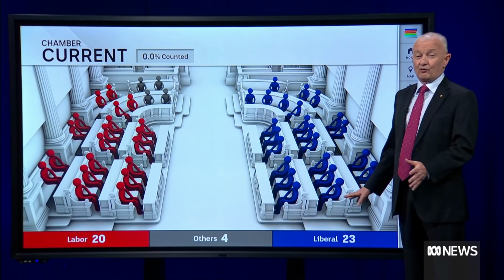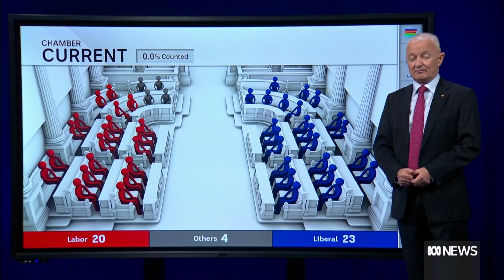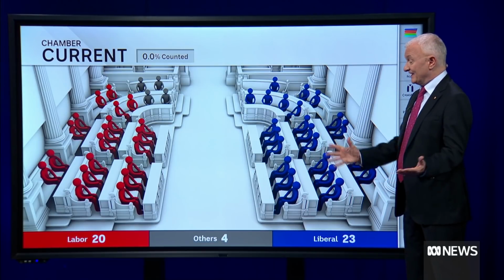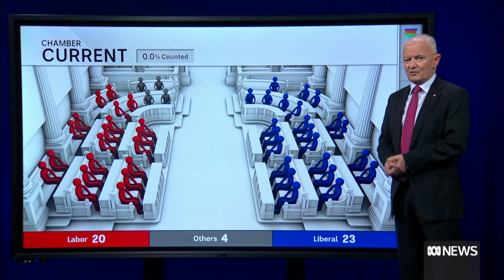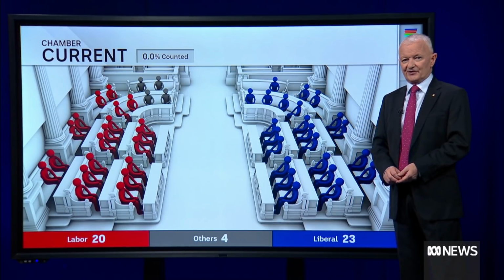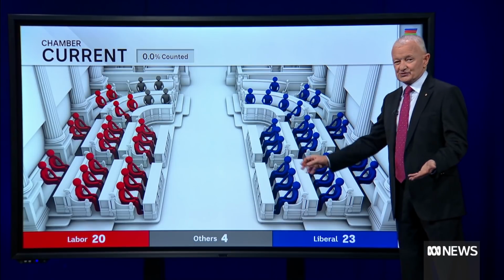Now, you need 24 seats for majority government in South Australia. The government is defending 4 seats on margins under 2%. So it's very easy to see how the Liberal Party could lose seats to the Labor Party. It's then a matter of whether Labor wins 4 seats to get majority or not, or whether they fall short and the Liberal Party falls short and the crossbench holds the balance of power.